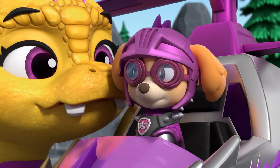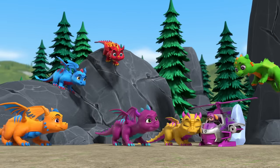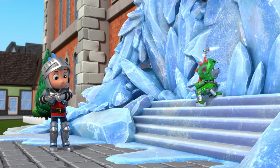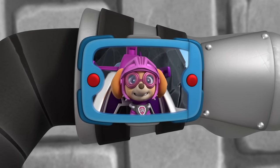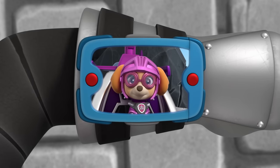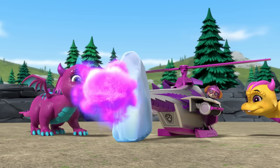One rough landing. But a really warm welcome. Hi, little ones. They got away, Ryder. But I did figure out why Sparks is breathing ice. It's those blue marshmallows. Thanks for the info, Sky. How's your copter? It'll be okay. My new friends are here to help.